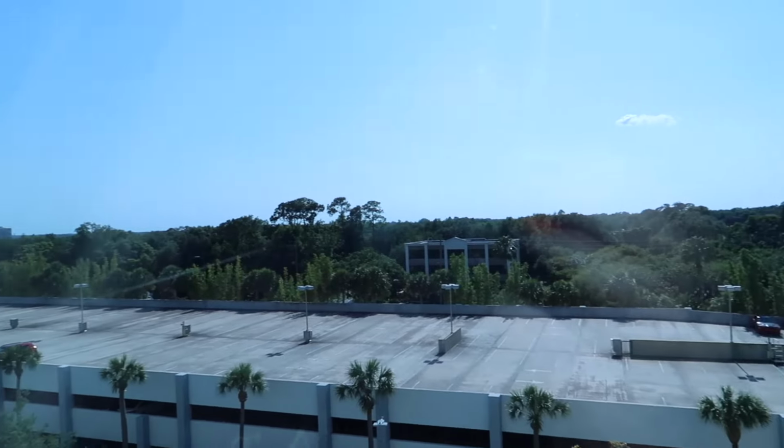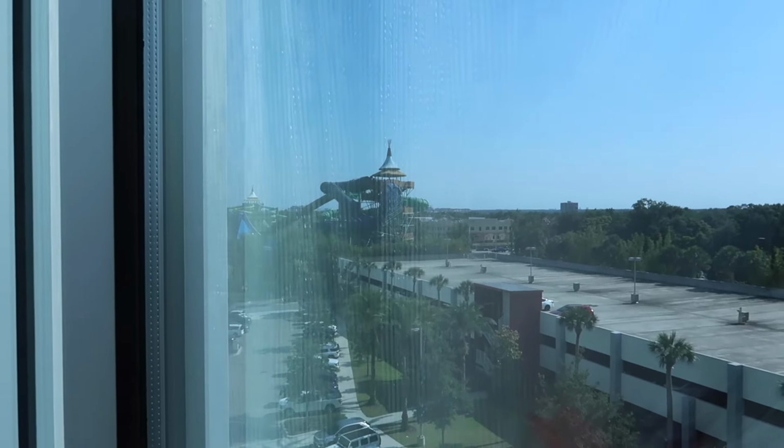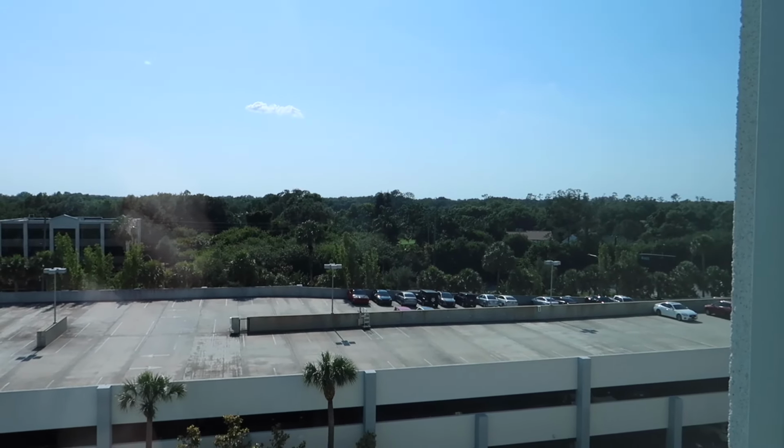Now, let's talk about this view. So I've already closed the curtains because it's afternoon. I'm facing toward the west, so the sun is beaming in here. But I'm gonna try to sneak in a little view for you guys. Oh, that is the wall. So yeah, this is what I'm looking at. I have a smidge of Volcano Bay. And then you're looking over at, I believe that's Sand Lake.